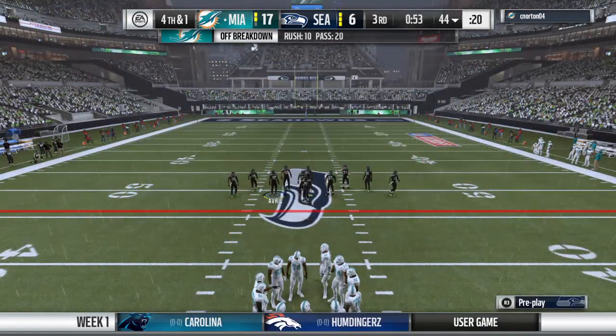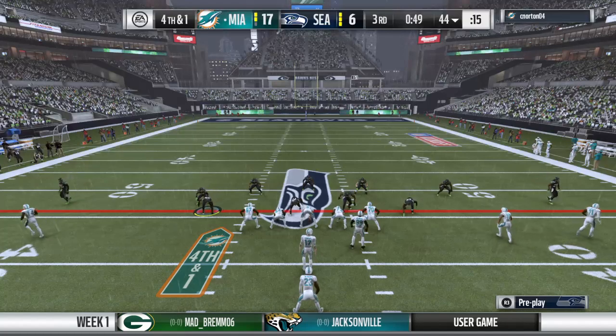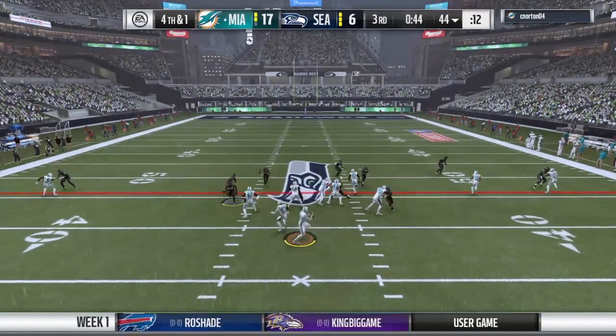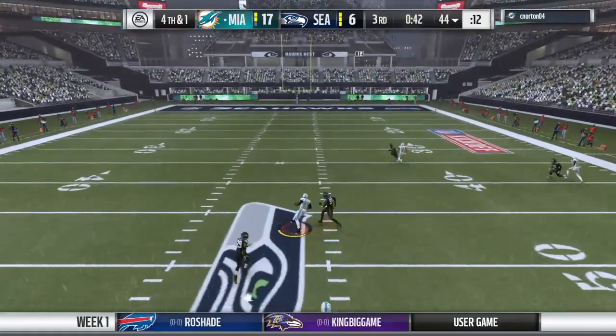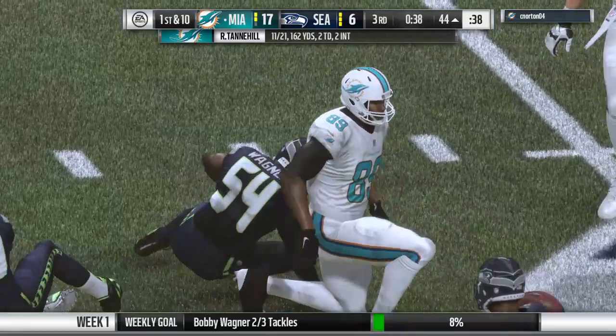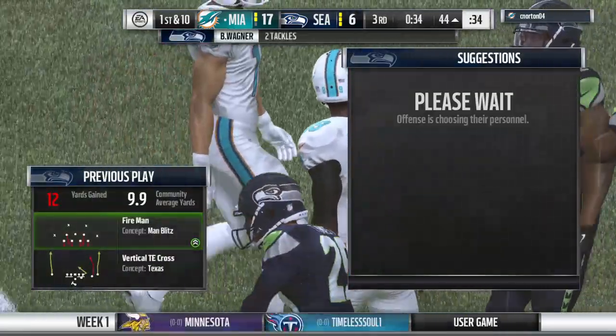And how about this one now? In their own territory, a gutsy call. They're going to go for this on 4th and a yard. They are going for it. It's Tannehill. And he finds Julius Thomas. That one good for 12 yards. And on 4th down, they're able to convert and move the sticks.